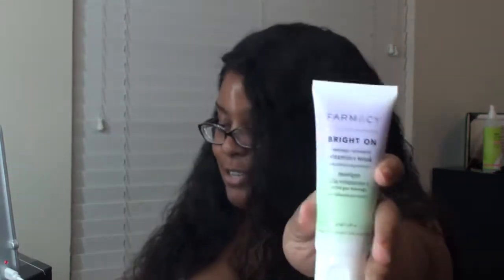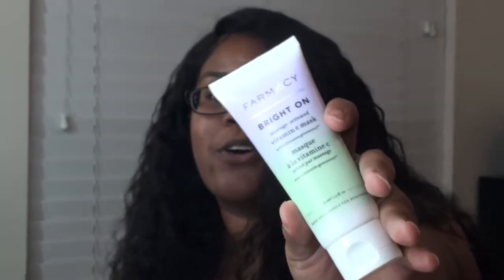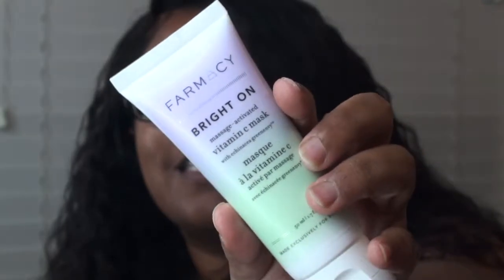I just used the Dr. Brandt pore vacuum, so I'm going to have to wait a couple of days before I use this. This should be an interesting mask. And it says with vitamin C clay mask. So it's a clay mask, because that's not what it says on the front. It's a vitamin C clay mask that instantly brightens and helps detox skin, remove buildup, impurities, and visually improve the appearance of skin texture and tone.